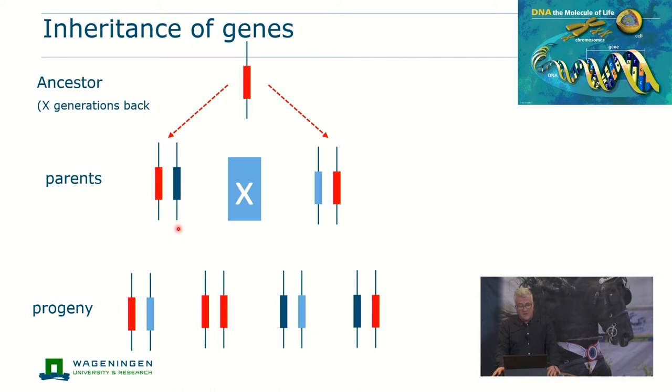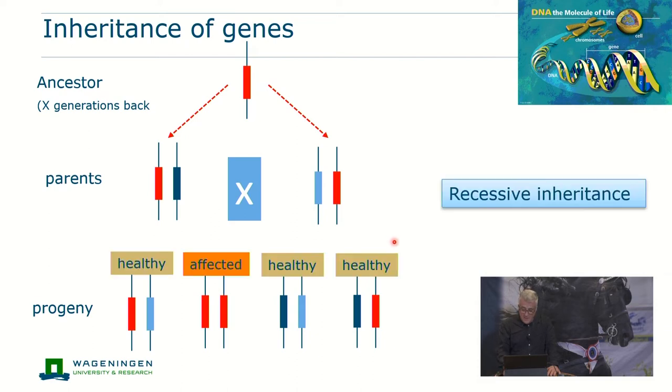And in case the genetic defect is only shown in the progeny when that progeny has both of the bad alleles, then we can expect that this particular progeny is showing the defect. If that's the case, then we are dealing with recessive inheritance. And recessive inheritance means that the defect is only shown if both copies are the bad ones.